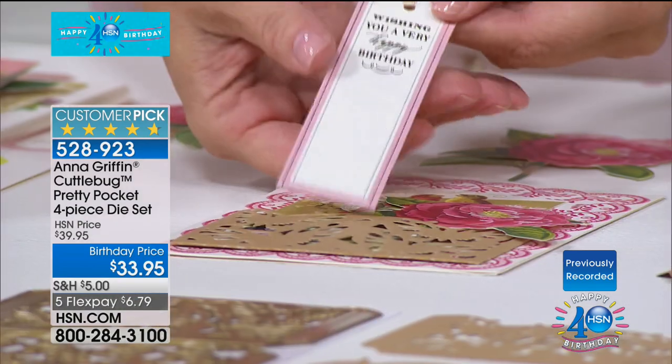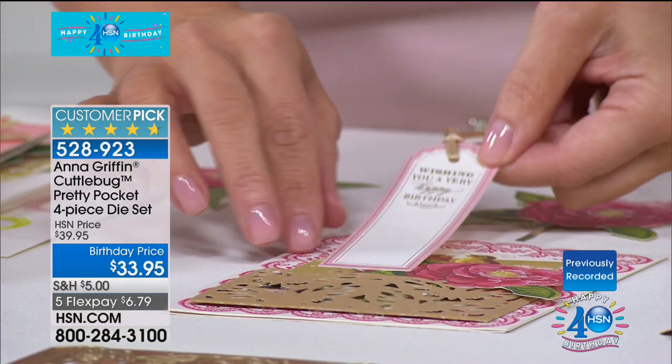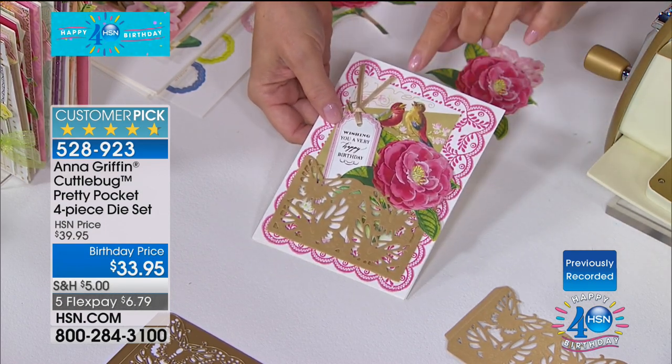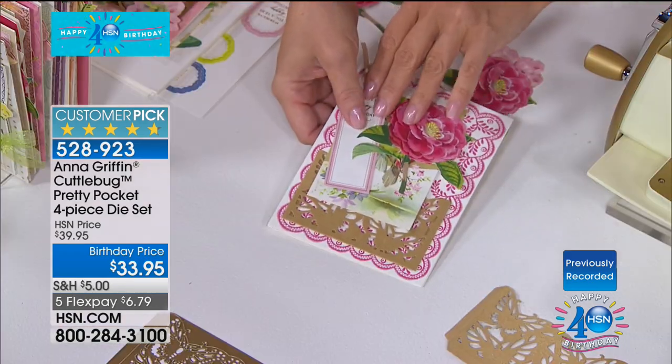So the little tags and sentiments in this set are designed to look like bookmarks, and so they also slide in here. And what's fun is that if you didn't want to glue any of this down, your friends could get all these really great embellishments and reuse them in the pocket.